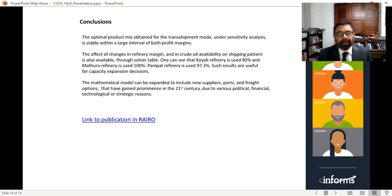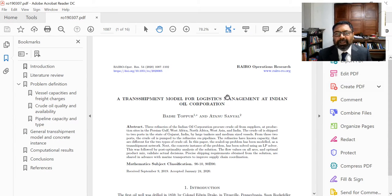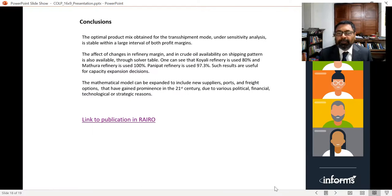This paper has been published in a top French OR journal, RAIRO Operations Research, only this year, and copies are available for free at their website. So if you want to see the equations, you can download this paper from the website.